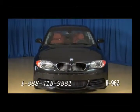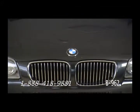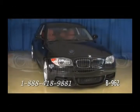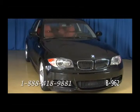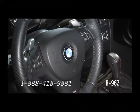Our next offering is B962, a 2008 BMW 135i coupe with an automatic transmission and 44,559 miles. This sporty BMW has a spotless black sapphire metallic exterior and a coral red Boston leather interior with gray poplar wood trim.